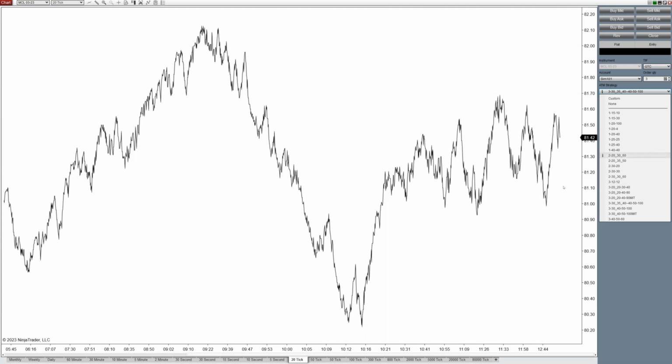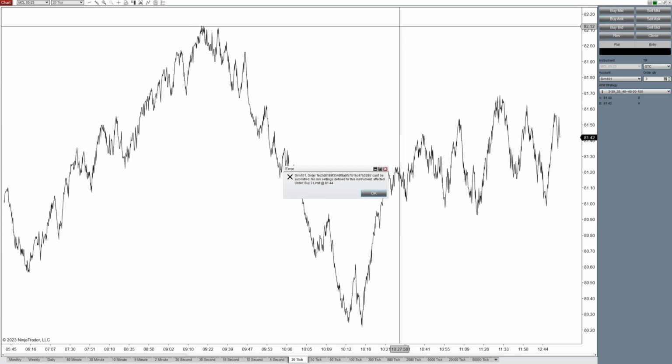So if I put something on here, for example, let's say we're hoping this is a two-wave correction for a continuation. This is a horrible spot to enter a new trade, but let's just say we're going to anyways here. And if we put that on there, oops, it's not going to do it.